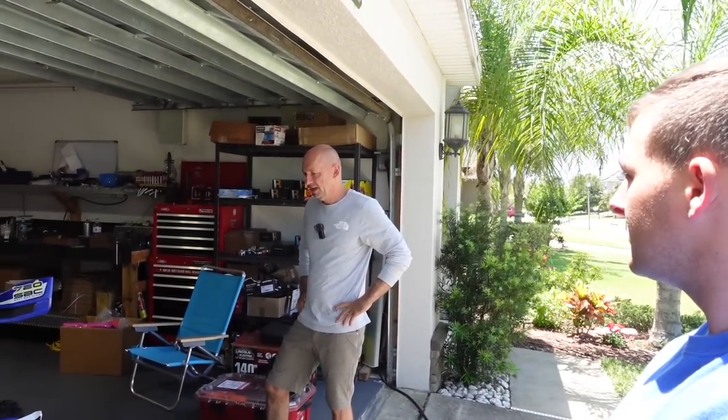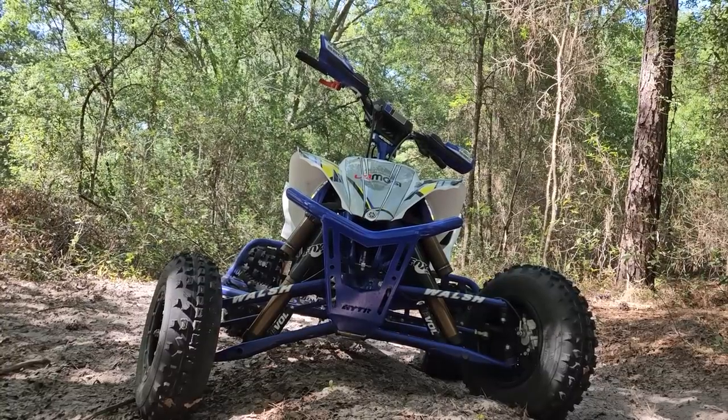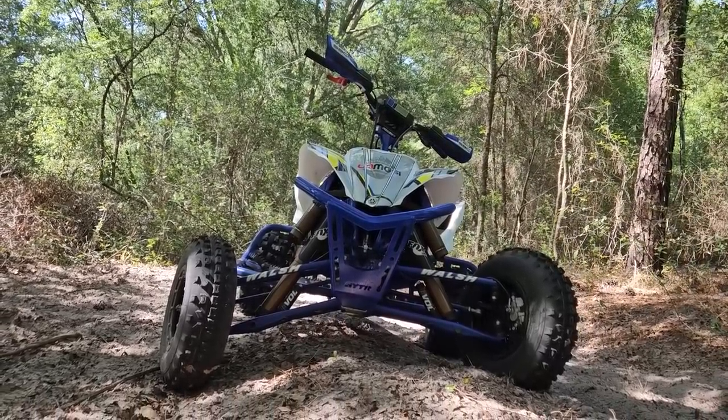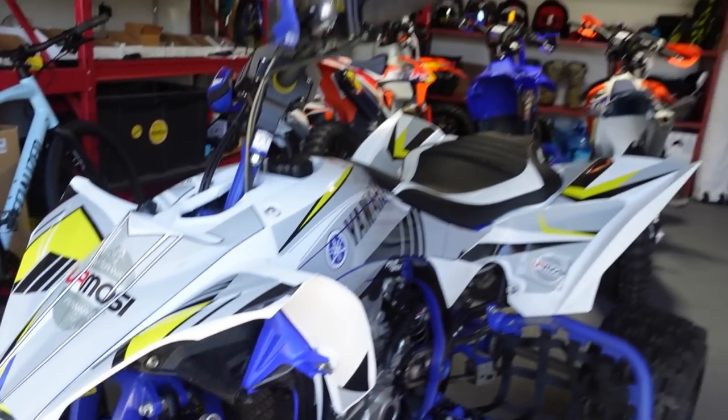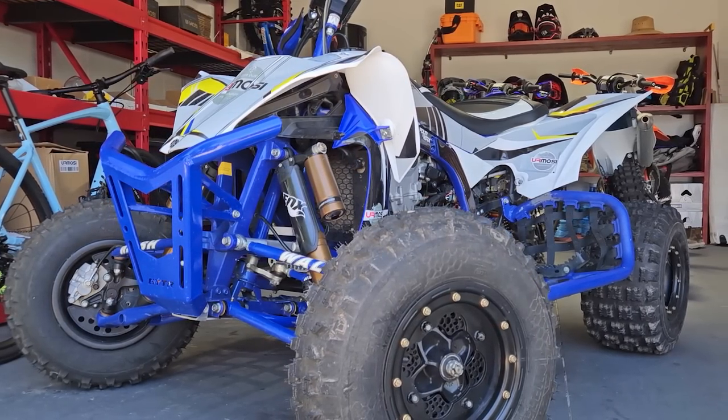First things first though, what year is this? It's a 2017 or 18, 17. So it's a 2017 YFZ 450R, correct? Yes, and since then it has 14 hours and has been rebuilt three times, because it just couldn't take it.